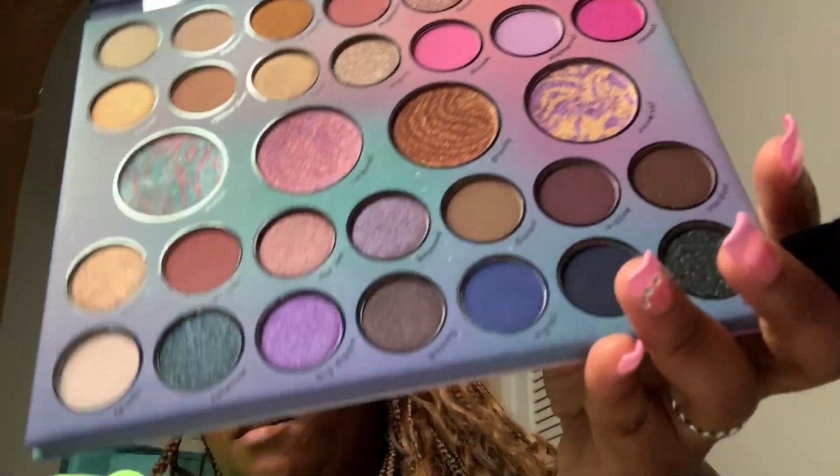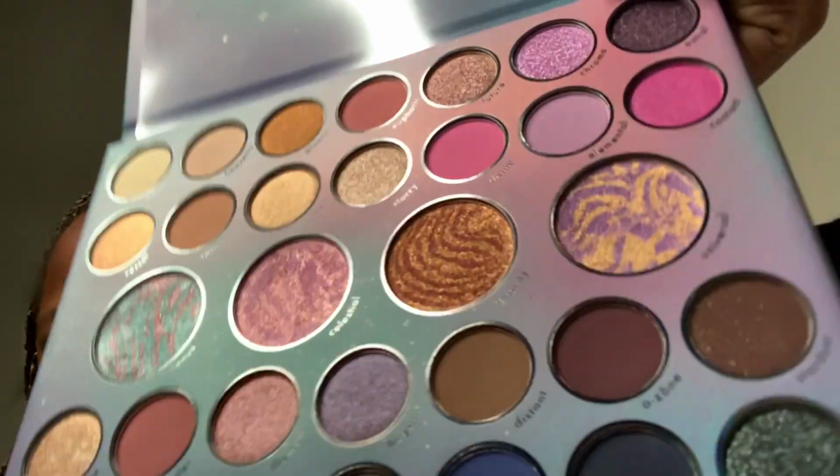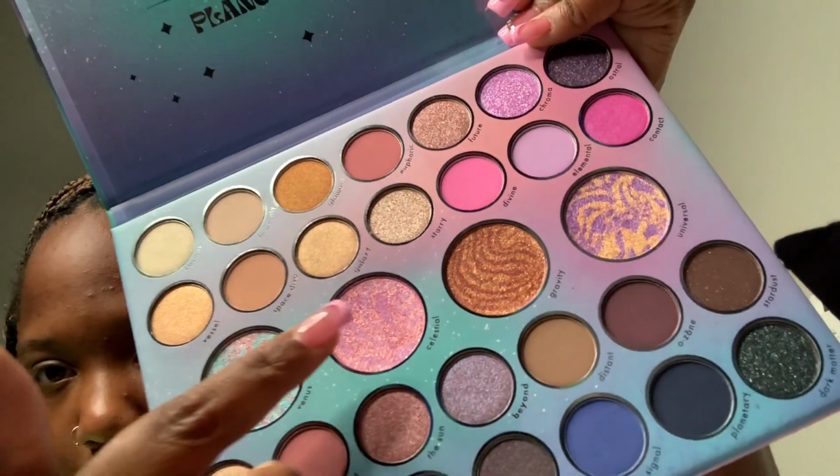So this is Planetary Divine, and it's by Cara Beauty. The only con with this is it's no mirror, but it's cute. It says, faster than the speed of light, a glamorous journey through space and time within the Atmos. There is Planetary Divine. This is so pretty. Look at this one right here. Oh my gosh. Celestial. That's so cute. I love that.